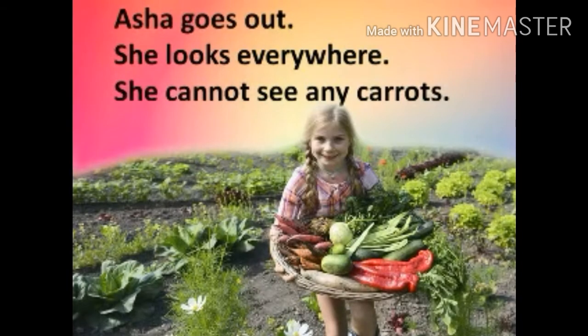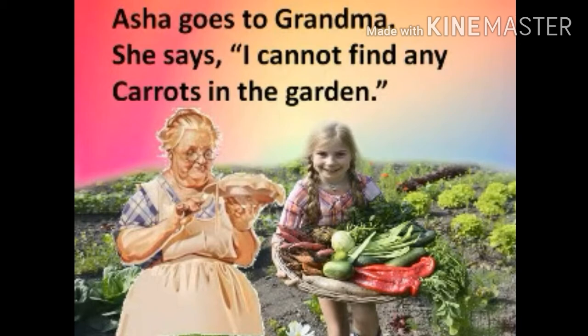Asha goes out. She looks everywhere. She cannot see any carrots. Now, what is this girl doing? The girl again is going to the vegetable garden. She will look everywhere, but she cannot see the carrots anywhere.